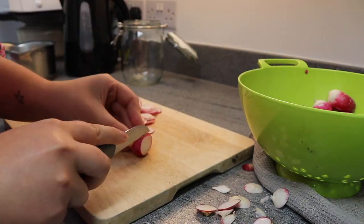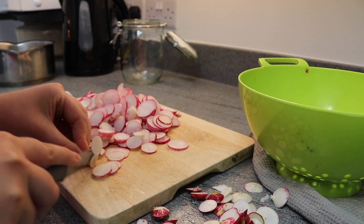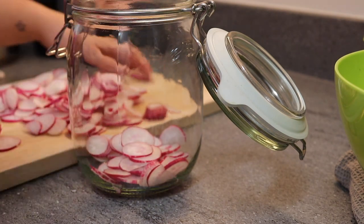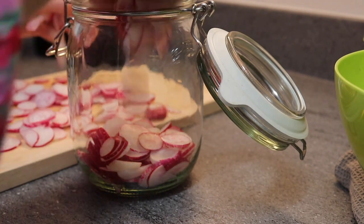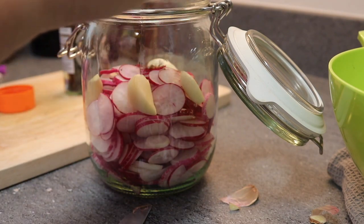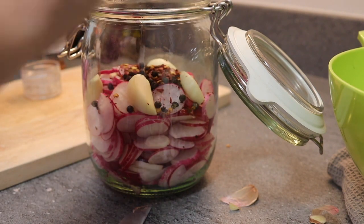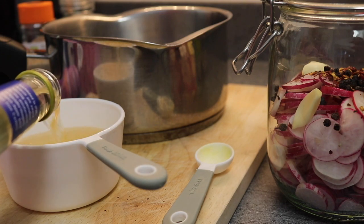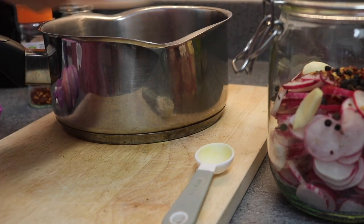Can confirm that they taste really good. I really like them. They're kind of sweet and sour and spicy. I think they're better than gherkins, to be honest, because they've got that little spiciness about them. Put some garlic cloves in, some chili seeds or crushed chilies, and some peppercorns, and I think I doubled the recipe, so I ended up doing 1 cup of vinegar to 1 cup of water, and then 4 tablespoons of honey in the brine, I think.